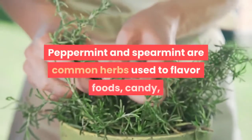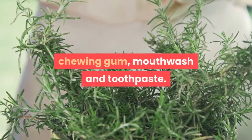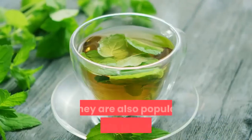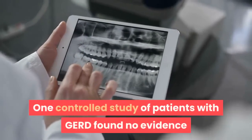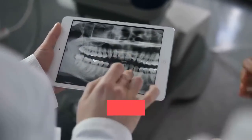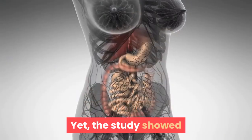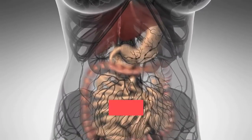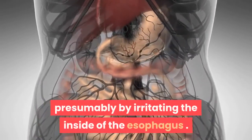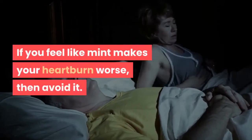18. Avoid mint, if needed. Peppermint and spearmint are common herbs used to flavor foods, candy, chewing gum, mouthwash and toothpaste. They are also popular ingredients in herbal teas. One controlled study of patients with GERD found no evidence for the effects of spearmint on the lower esophageal sphincter. Yet, the study showed that high doses of spearmint may worsen acid reflux symptoms, presumably by irritating the inside of the esophagus. If you feel like mint makes your heartburn worse, then avoid it.